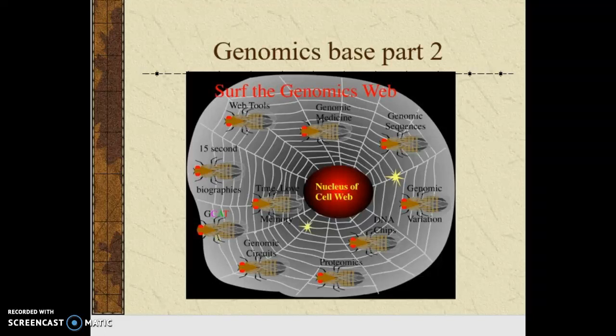All right, so here's our second part in the genomics lecture. Keep in mind what we talked about in the first one. We were looking at what we can do with genomics, the physical map, the genetic map, and again, the idea that we are really scratching the surface of this topic and this field. So much opportunity, so much new information to be explored.